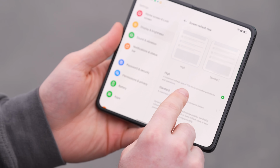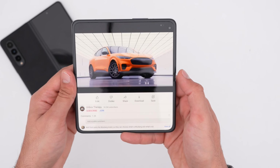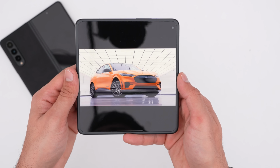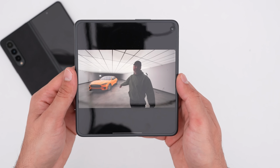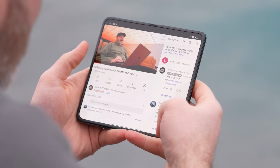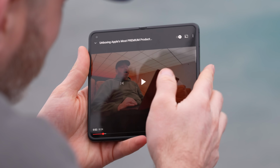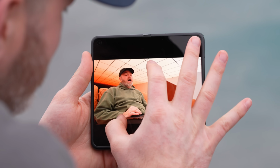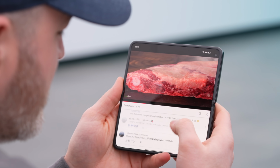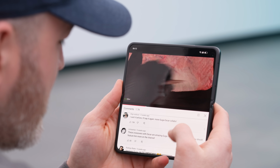But this is 120 Hertz on the inside. We have now verified. This is going to be a nice little choice for gaming as well. Load up a video real quick. This is kind of an interesting experience. You obviously get all this room and space to browse comments and other things. You can also do split screen, but it's a bit disappointing that currently you can't zoom in on this, at least in this application at the moment. That could change. You can have your video playing above and then be scrolling your comments down here.